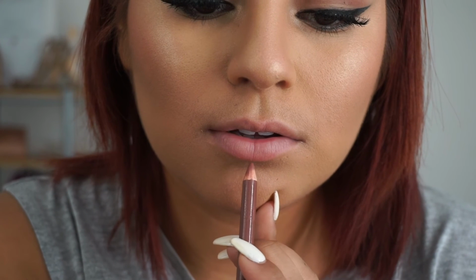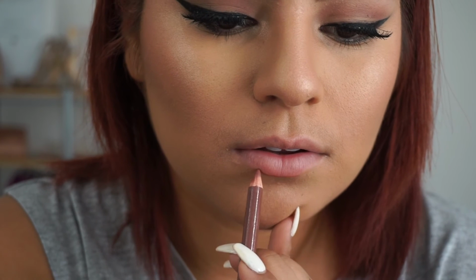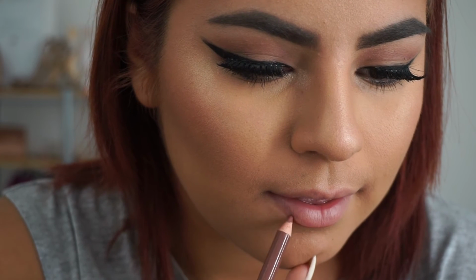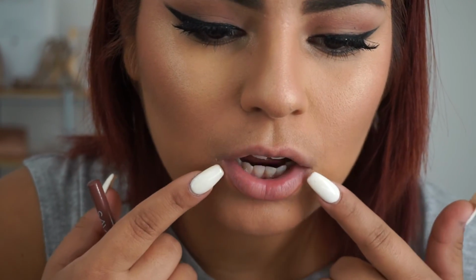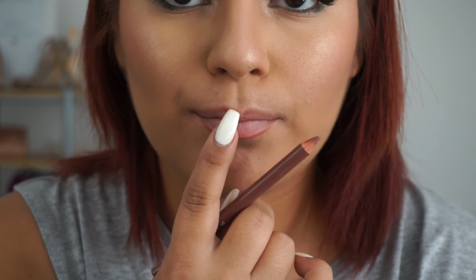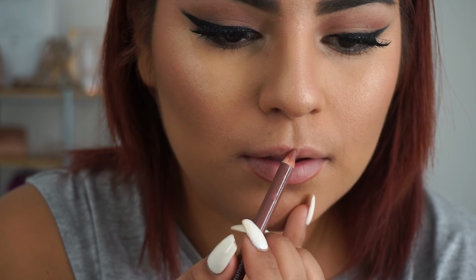So the first thing I'm going to do is use my Savvy's Chestnut lip liner. I love this liner. It's the perfect tone, so I like to use that. Then what I'm going to do is outline the perimeter of my lips. Now if you can see on my lips, I have like a white shadow on top of my lips and around my lips, and that is what I follow. That makes it seem like your lips are bigger, but makes it look natural as well.